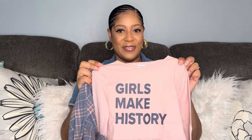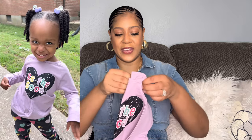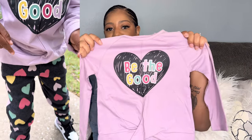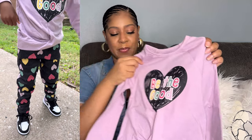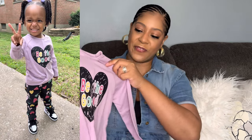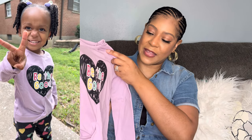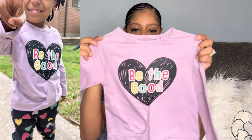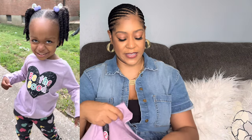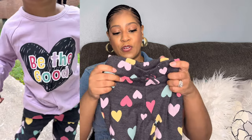So, next outfit. All right, the next outfit is another purple shirt, and this one has a crisscross design right there at the bottom. This one says, Be the Good. So super cute, very fun and colorful, like that pink, yellow, purple, teal. Love that. And what I got to wear with this is some little thermal joggers.